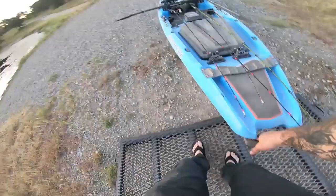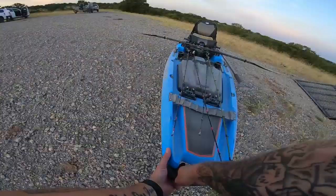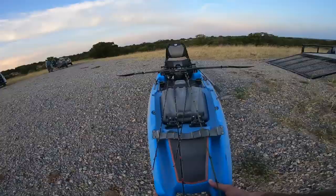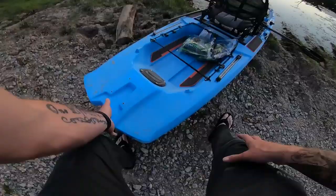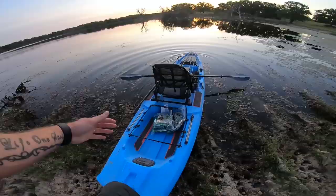I'm ready. Rackley, I'm leaving you with the tan one. Sound good? What's up? It's a kayak. I don't know if it needs a plug. It might need a plug. Whoa, whoa. Hey, look at all the little deer prints right here. Deer tracks.